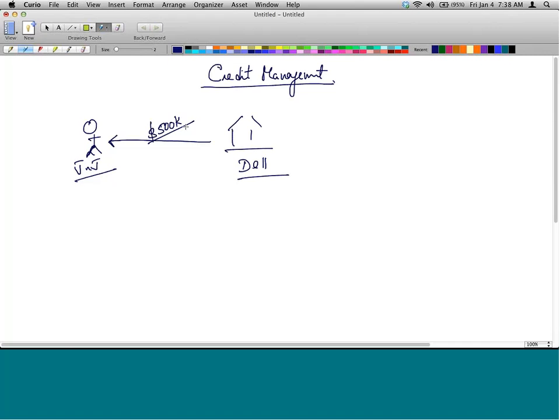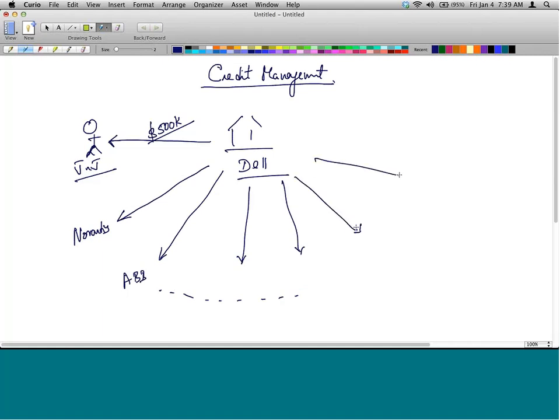Now, why is credit management important? Now, imagine companies like J&J and let's say Novartis or ABB, so on. There are so many companies that are customers to Dell. And each company is consuming $500K, $1 million, so on and so forth. So in a sense, if there are 500 customers for Dell, big ones, $500 million, $500 billion is consumed in credit, for which Dell does not get any interest, and it's a big loss to Dell.